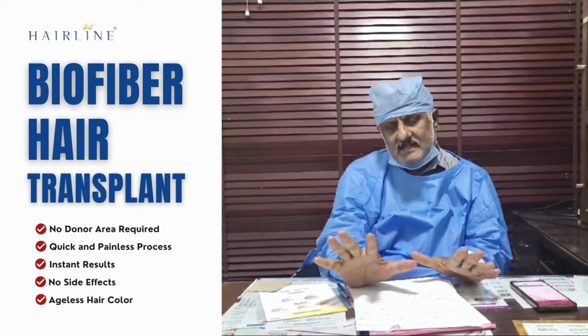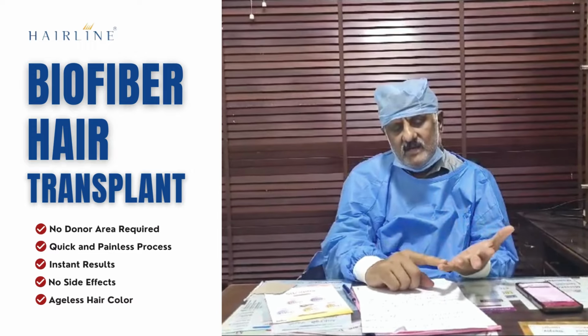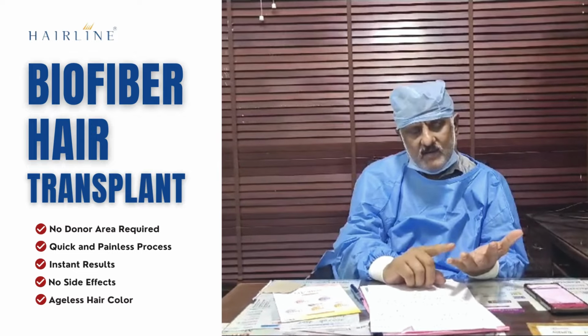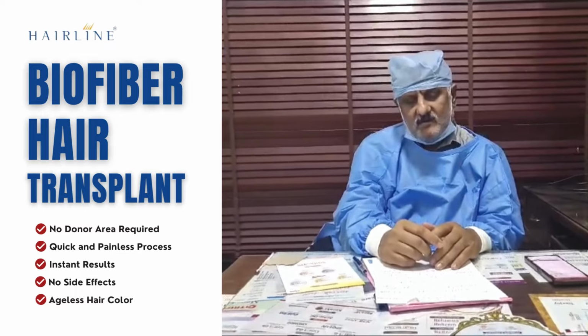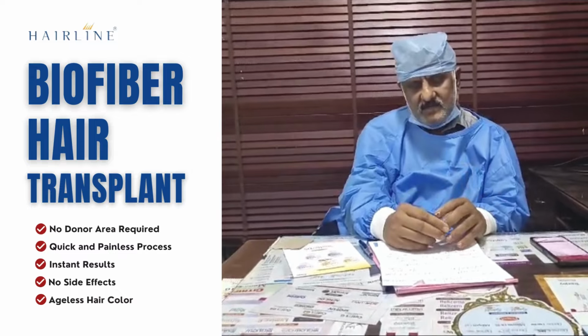This is one of the best alternatives for those who have a lack of donor area, those who want more density of hair on the scalp. In such cases, both men and women can do it. There is no such contraindication in men or women. Women can also undergo it. This is one of the new additions to improve the service for those patients who require improved hair density on the scalp. And this is definitely going to help. This may be the future.